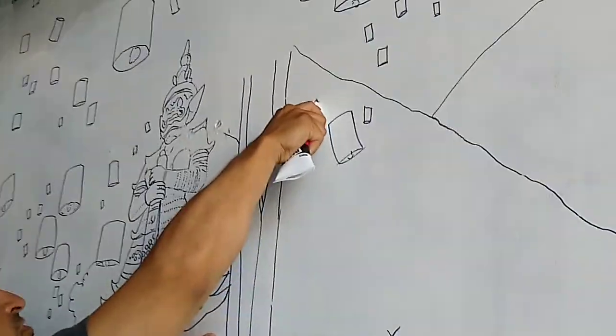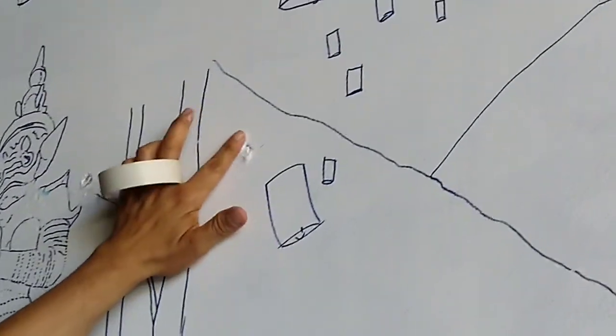If you use the non-paintable, you're not going to be able to paint on top of it.